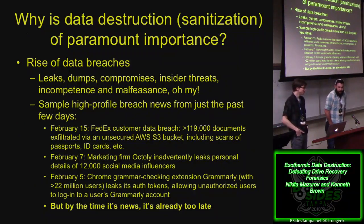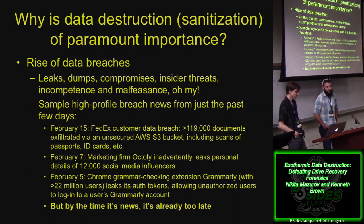So why is data destruction or sanitization paramount in today's society, or just in general? There's been a lot of rise in data breaches recently. I'm sure everybody reads the news and sees these things pop up frequently. And data breaches can come from a lot of different places. They can come from hacks, from external sources, and from internal sources.